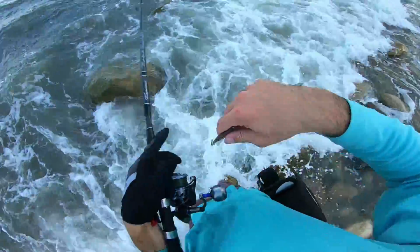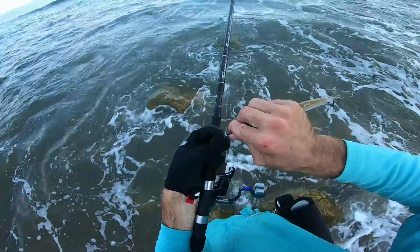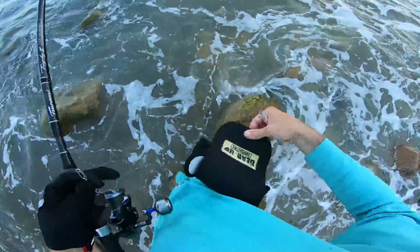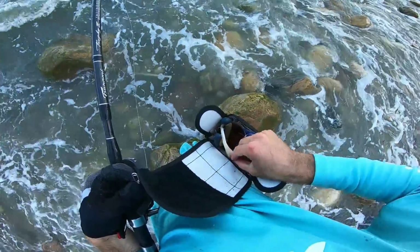All right, let's make a switch. I think we should try throwing that bucktail before it gets too late. Then maybe the SP, and then the popper. It's gonna be something we're gonna throw right before it gets dark.